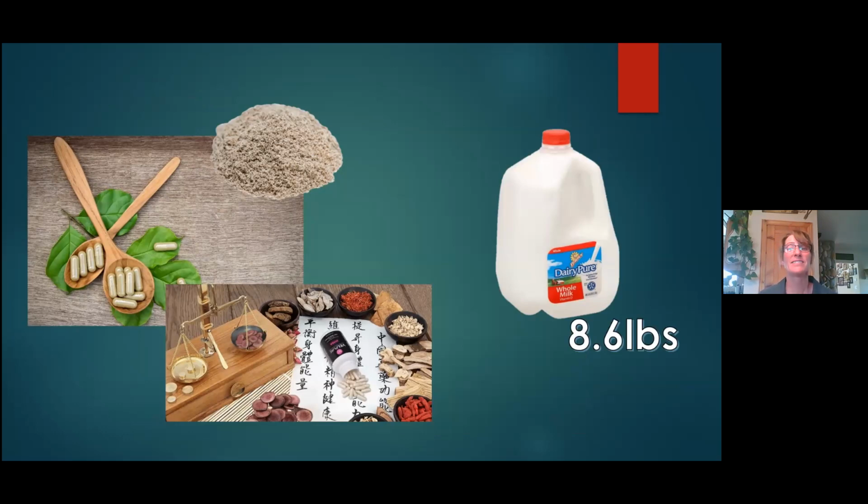Velvet is the only regenerating skin found in mammals, and a healthy bull elk can produce up to 10 pounds of velvet a year. I put that milk carton there because a gallon of milk is a little over 8.5 pounds. So when you pick up a gallon of milk, it's a little bit lighter than the amount of velvet a healthy bull elk can produce every year. Some cool facts about our velvet.